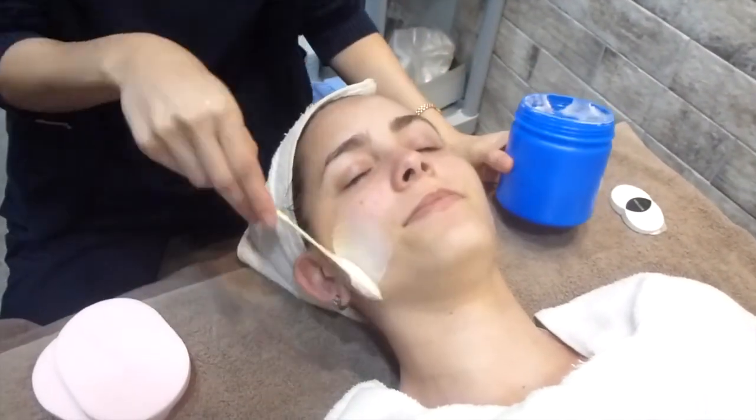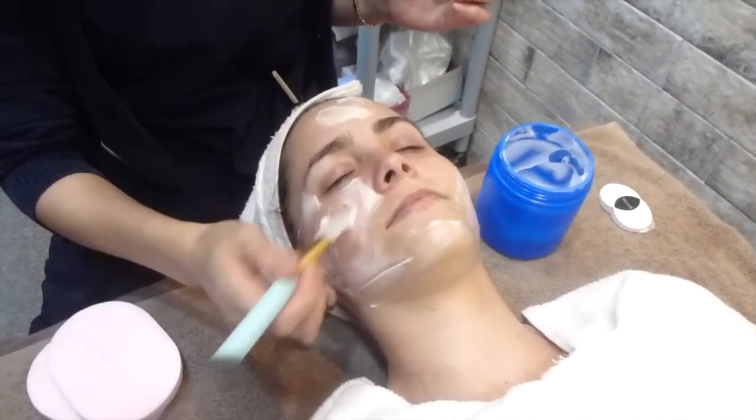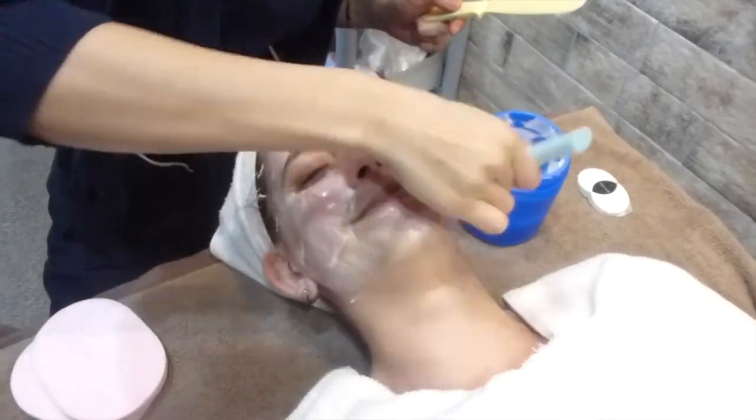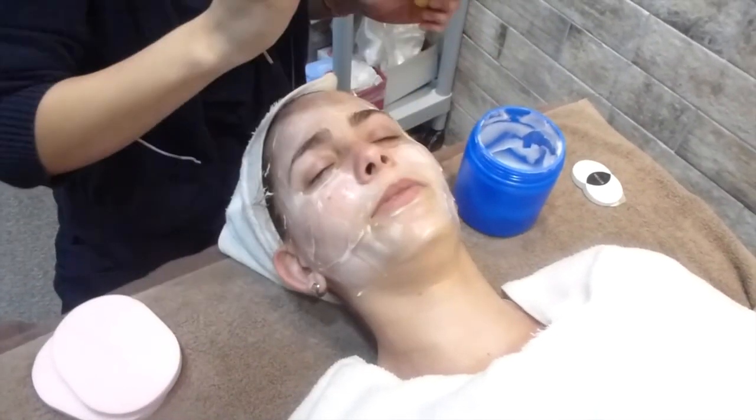Now it's numbing cream time. As you'll see, apart from that, an IV will be placed on me to make the experience even more pain-free, as now comes the time to do the Fraxel laser part of the treatment.